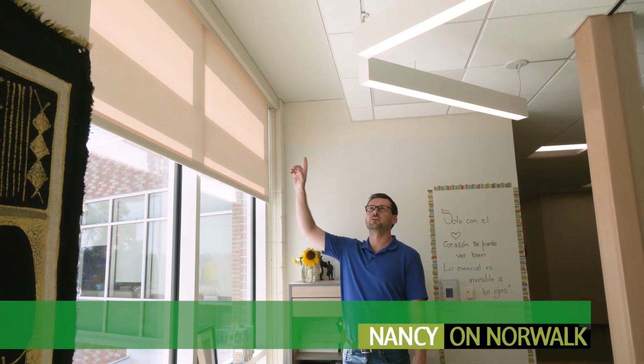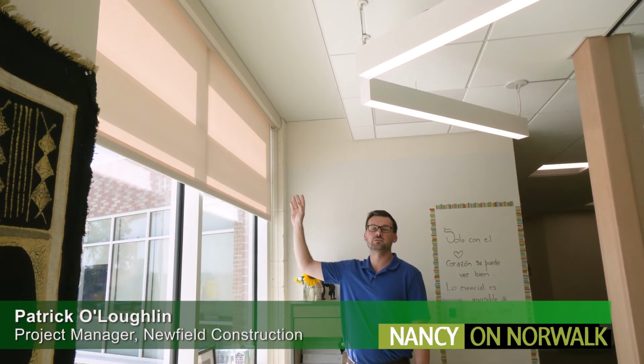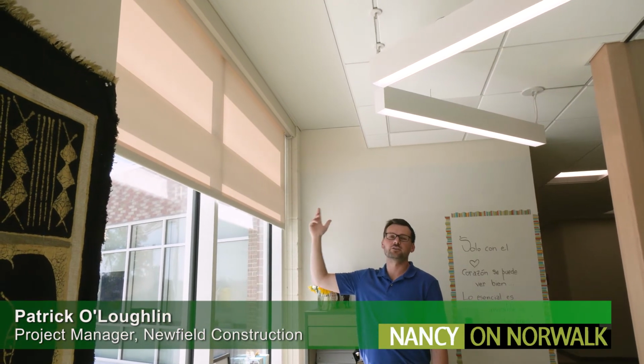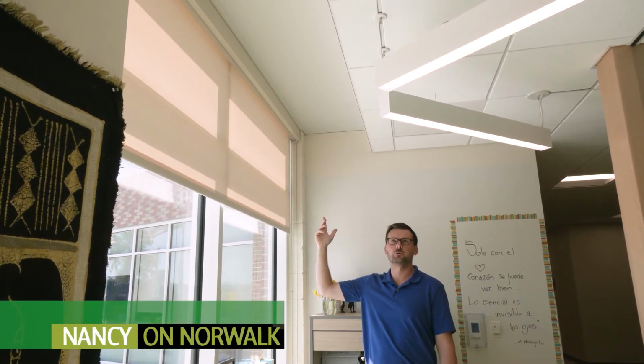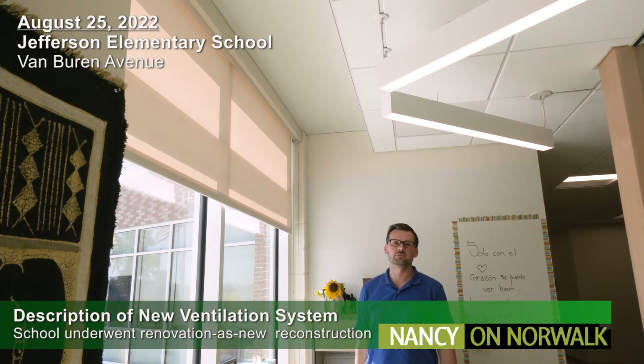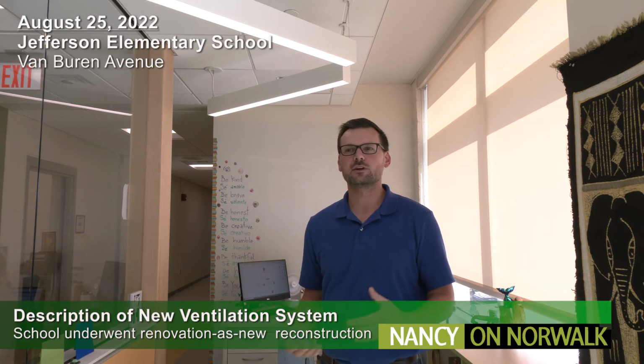What you have here are the radiant ceiling panels. They're in every room above every window, basically. This provides radiant heat for the spaces. It's a hydronic system, similar to your hot water baseboard. You have copper pipes coiled through here, providing additional heat for the space. It all works together. It's not necessarily one supplements the other.